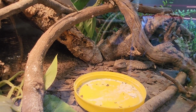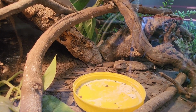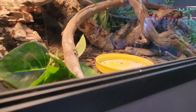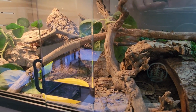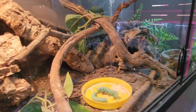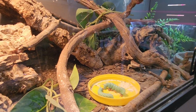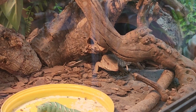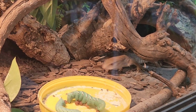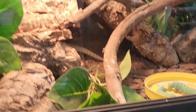Usually he'll start going nuts when he sees them. Come on, dude. Really? You go nuts for crickets. Come on, dude. Alright, let me stop filming and I'll come back if he starts eating them. Here he goes. I threw in a couple hornworms, too. I say he, I don't obviously know what the sex is because they're so small, but yeah. There he goes. Now he's on the hunt. And loves food.